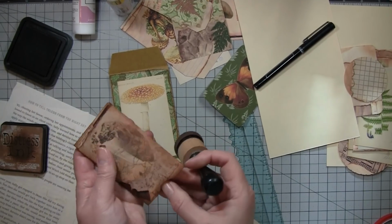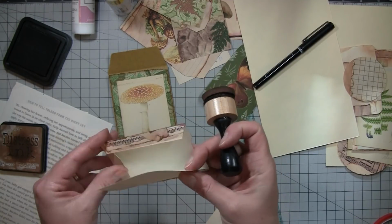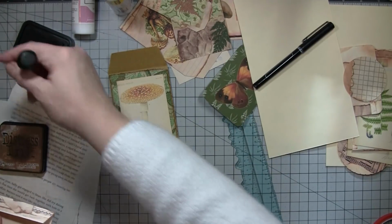So this is that little coin envelope that's in my digi with the two sides that are folded, and you can do them either way. You can put these on the outside, or, it really makes no difference if you're going to glue it down, so do it however you like to do it.